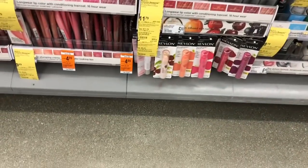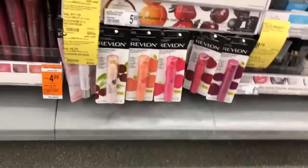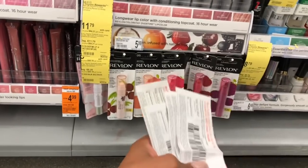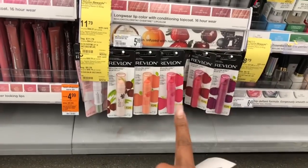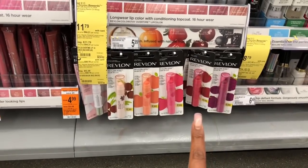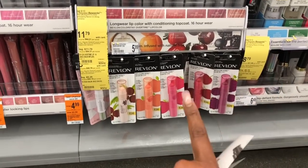So let's go ahead and go inside Walgreens. So I am at Walgreens and I'm going to do this register reward deal because it is an awesome deal and turns out to be free plus a major money maker. Now I have a ton of these coupons left. I have 1, 2, 3, 4, 5 of these coupons left, so I'm probably gonna do this deal 4 times and grab some free Revlon Kiss Bombs. And these are gonna be great stocking stuffers and donate items. So let me grab these and we'll continue.